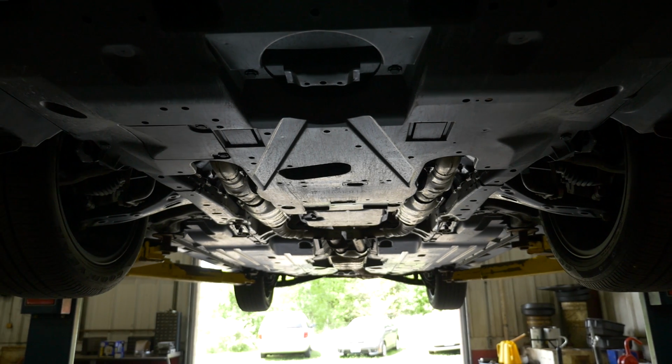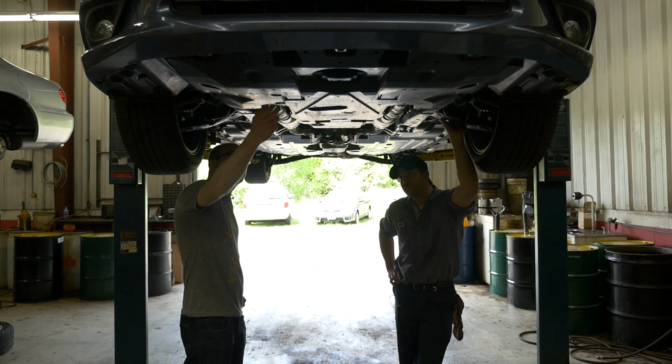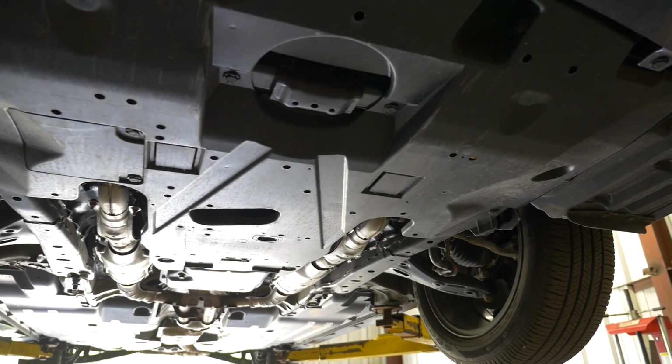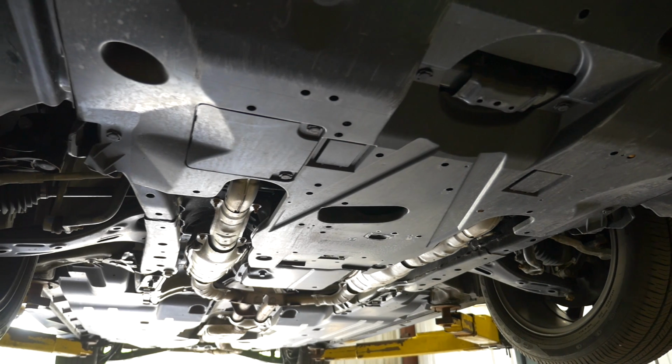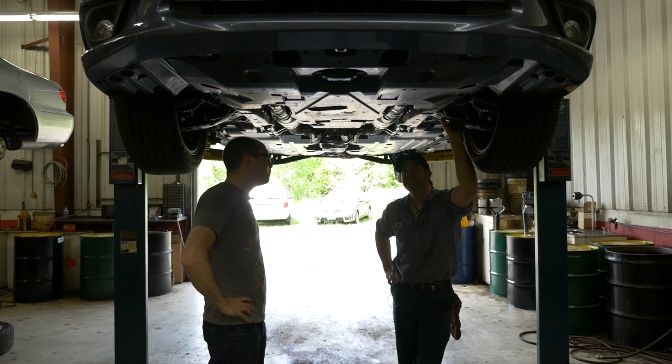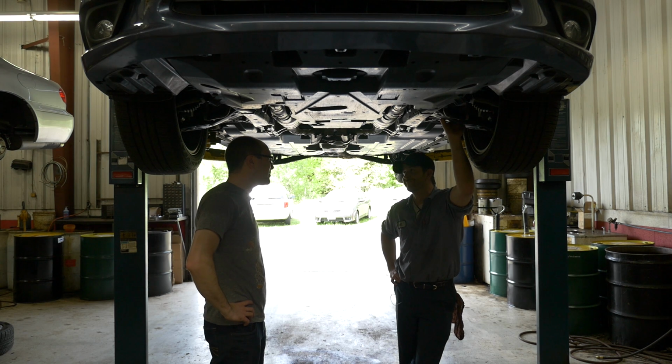There's a lot of plastic panels on here, which it looks like there's a little snap clip cover to get to the filter. And you can get directly to the drain plug right here, Scott, without removing anything. How do you feel about that? That's fantastic. Yeah. Makes you want to just grab a couple wrenches and do some oil drainage?